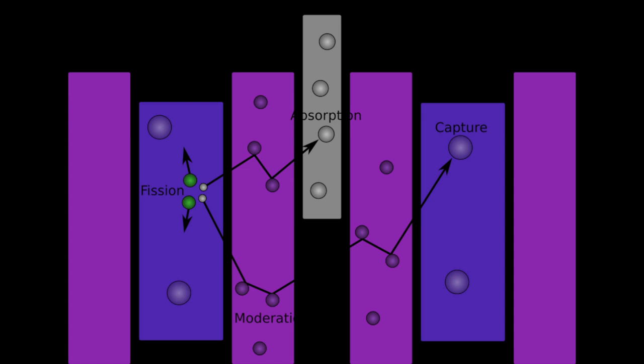So, to control it, you have to send in rods of a different element. I forgot what element it was. But you send them in, and the neutrons hit these rods instead of the uranium rods, which slows down the nuclear reaction.